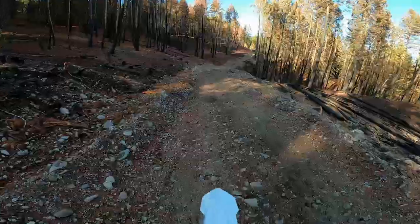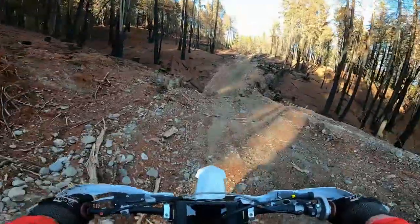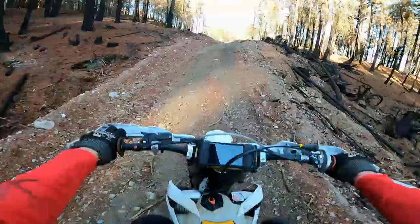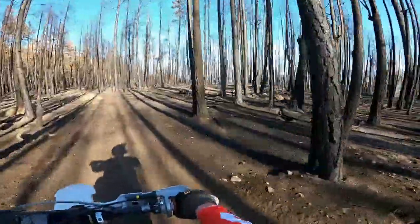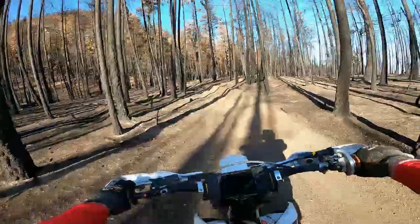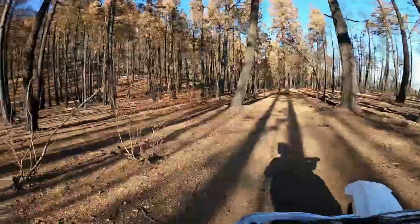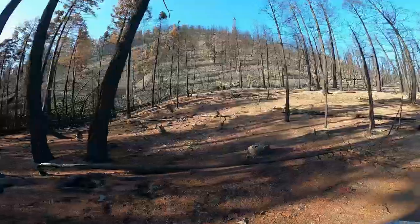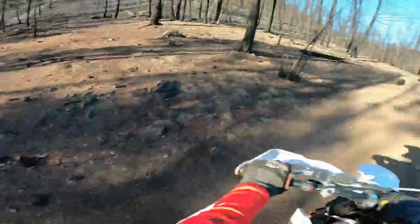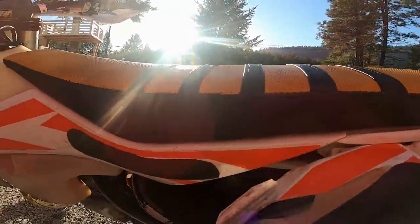Looks like someone took a big V8 or V10 and made a trip through here. Like a war zone, like apocalyptic. There are holes. Not much left in here. Look at that. See what an air filter looks like after riding around out there.